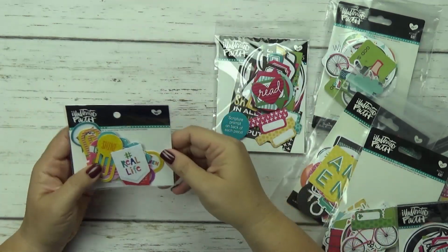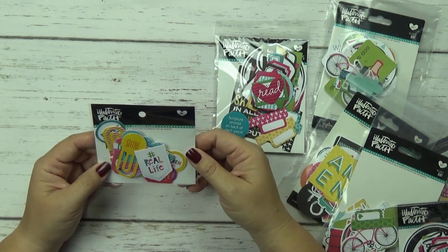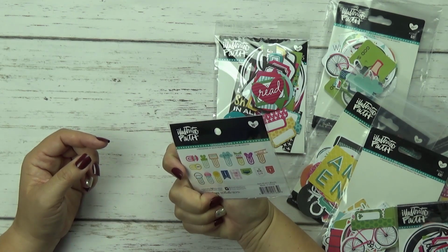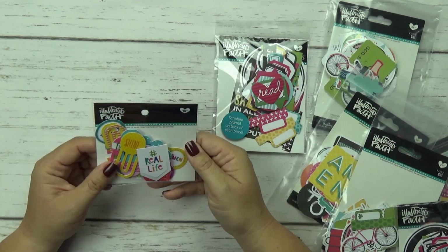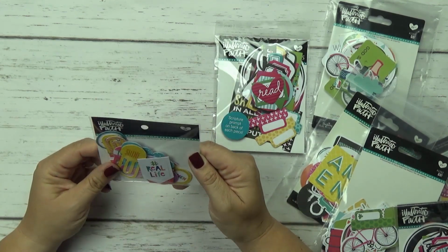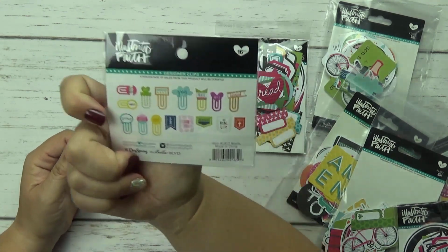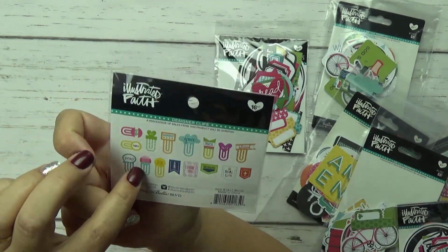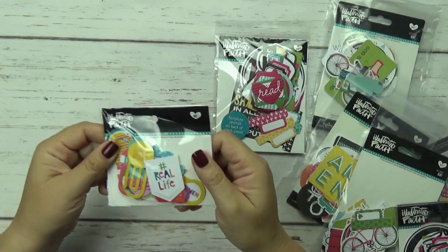Super cool. And then we have, oh, is this one the one I wanted to keep? There was one that I wanted to keep for me. Oh, this one's so cute. But it wasn't this one. So that'll go in the giveaway box. This is designer clips. A lot of different, cute ones. That one says pray on it. Preach. So many cute ones in there.